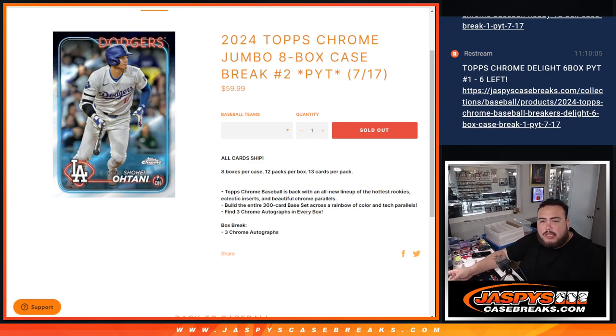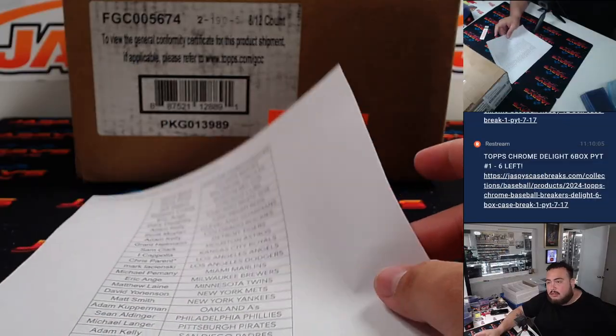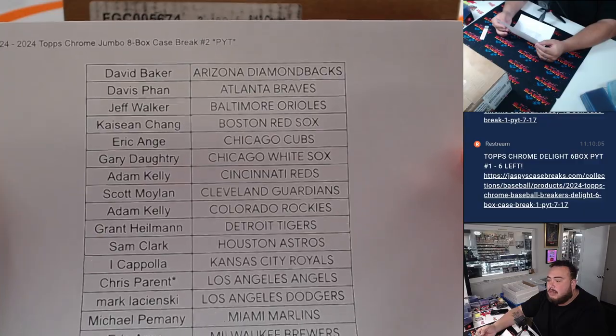We just sold out another 2024 Topps Chrome Jumbo. This is an 8-box case break, PYT number 2. Guys, remember, all cards ship and find 3 autos per box. Here's the list of names there.